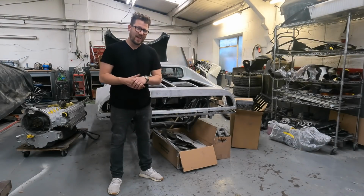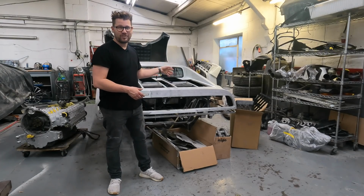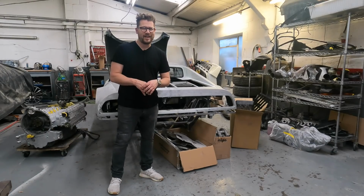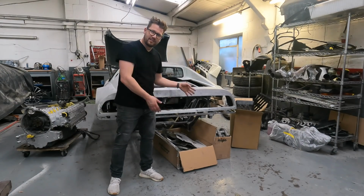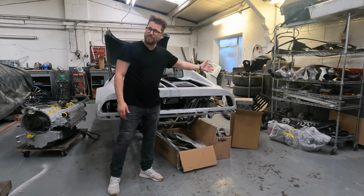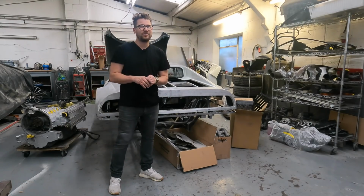Well guys, there you go. That is just a flavour of the nightmares you can have when you're trying to tackle a project like this. Things that would normally take 15 minutes end up taking 3 days. We've got a load more stuff here. This is either going off to be powder coated, vapor blast or replated, but it is going to make this project an absolute stunner by the end of it.